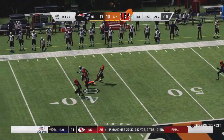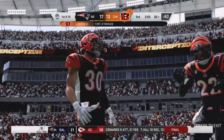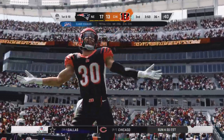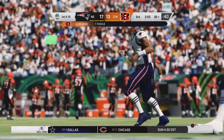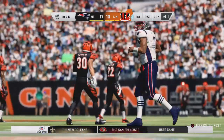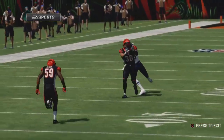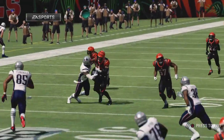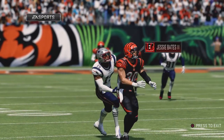Into heavy traffic, and it's intercepted. Picked up by Jesse Bates, and he's able to take this one back to the 36-yard line. And, Brandon, this is a real nice job defensively of getting inside a quarterback's head and figuring out, okay, where is he going with the football? Because you can make an educated guess defensively, not all the time, but sometimes. And when you're right, you've got a decent chance of coming away with the football.